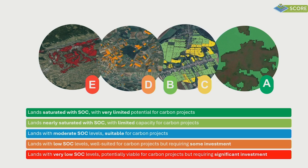soil organic carbon, and this is associated usually with forest or with grassland in a very good condition. Then we have plots that are located in B or C, usually permanent crops that have a good SOC content, but they still have the possibility to perform some carbon projects, even if limited. And probably the most important class is the C class, where we see mainly rotational crops or plots that host rotational crops, that have a moderate stock level, and so they are the suitable ones to host carbon projects, considering the cost-benefit ratio.